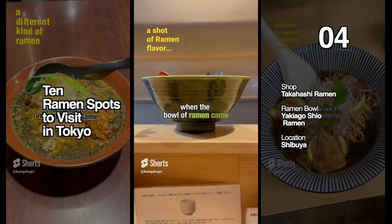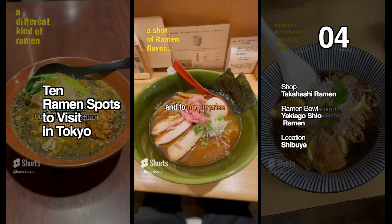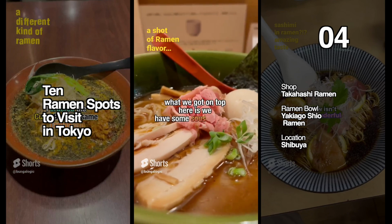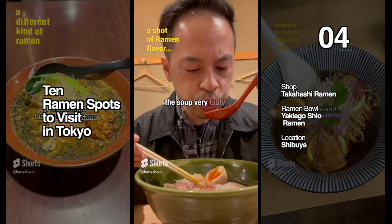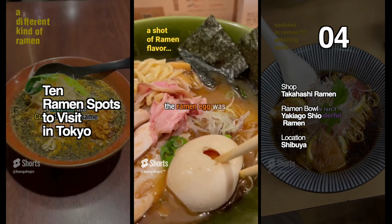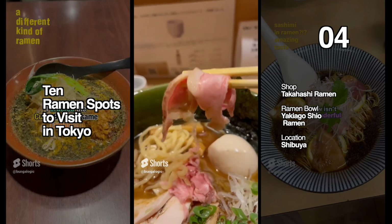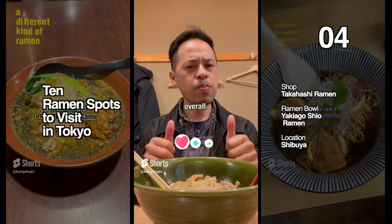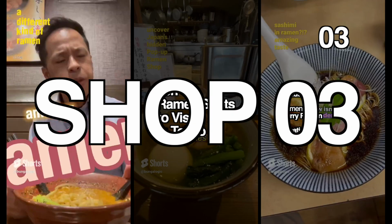When the bowl of ramen came, the presentation was beautiful. And to my surprise, flat noodles. What we got on top here is we have some sous vide pork, some chicken, the soup, very tasty, Shio Ramen, but not salty at all. The ramen egg was really good. The meat all had really great texture, and the flat noodles were actually, for me, quite a delight. Overall, definitely recommend. You must taste this amazing ramen flavor.